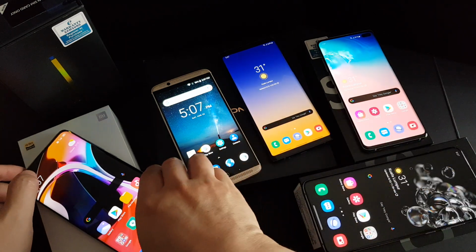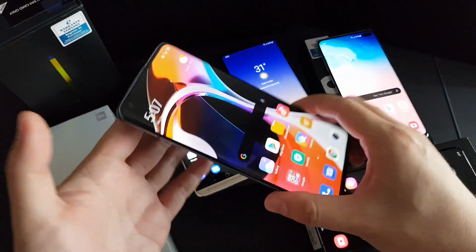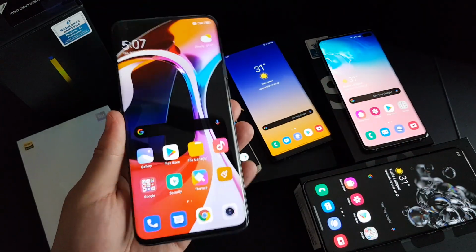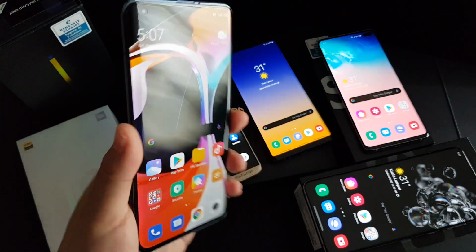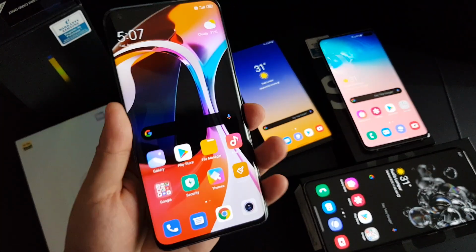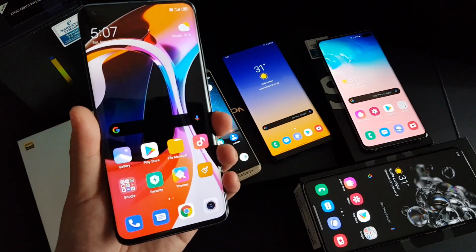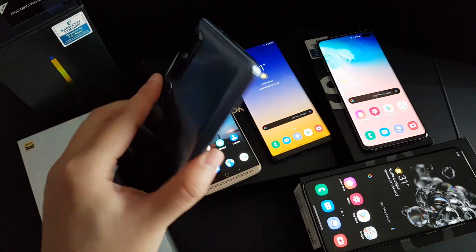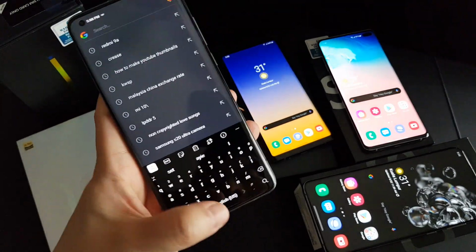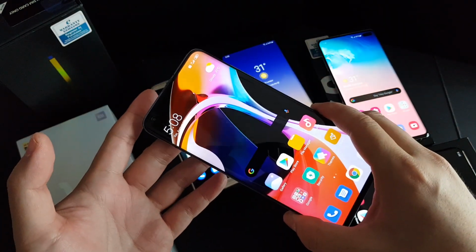So if you guys have been following my video yesterday, I actually bought a Xiaomi Mi 10, the regular Mi 10, at a very cheap price during the promotion from 17th to 21st of August. So let me tell you that this phone is actually a beast. Great display, great cameras, and also a 90Hz refresh rate. But this is not the reason we are here today.